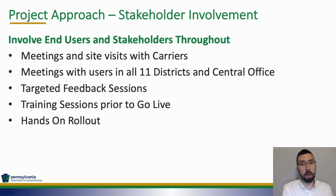Let's talk to carriers. Let's talk to permit services. See, how do you use the system? Where does it fall down? Where does it do things really well? What do we want to improve? What do we want to leave in place? Kind of had that throughout.